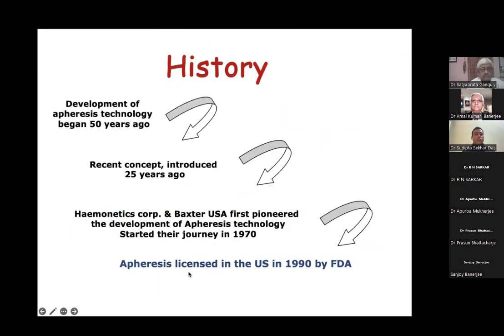Okay. So let us start with the history of apheresis. Apheresis technology is not a very old technology as per the world is concerned. And this technology was developed around 50 years back in 1970s. And there was one gentleman named Alan Latham. He was from Haemonautics Corporation of India in USA, who actually developed the concept of apheresis, right? And the recent concept of apheresis was introduced just 25 years ago.